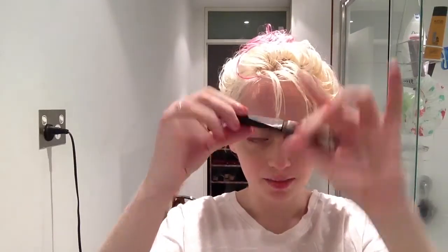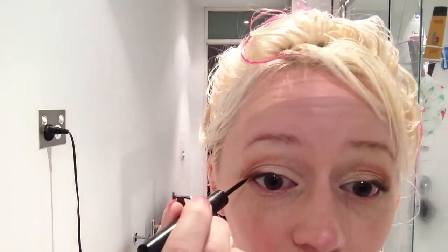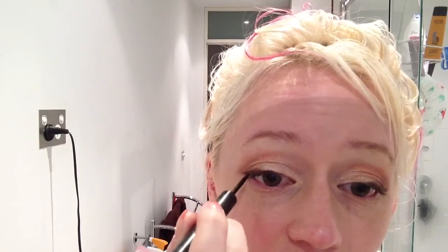Again, this is my quick and easy everyday makeup at the moment. I tend to change my everyday makeup a lot because I get bored with it. But yeah, using Illamasqua liquid precision ink liner in Abyss, so black. Some of the names these companies come up with are hilarious. Okay, so very thin line. I guess it's not really that thin, it's thin by my standards, sorry.